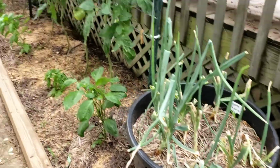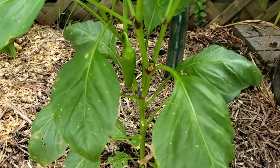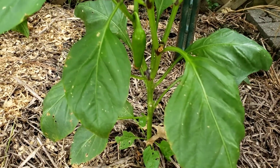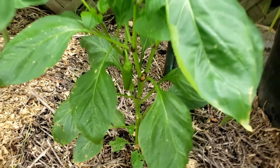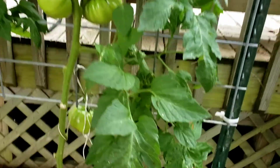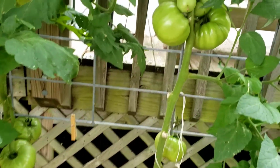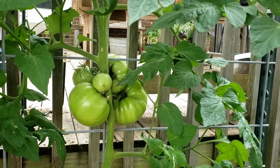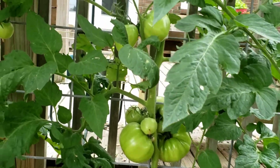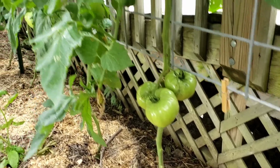Alright, there's onions. And we got some blooms and got a little pepper there. This is a lunchbox orange snacking pepper. And I did come around and put some lime on these yesterday. It hadn't rained yet, so I'm waiting on that to come. And I've had about 3 tomatoes fall off my plants because they're getting too heavy. I mean, they're huge.